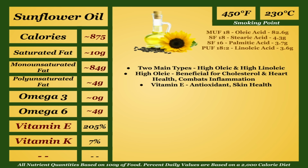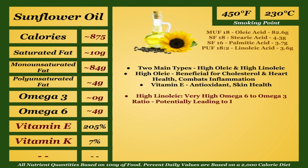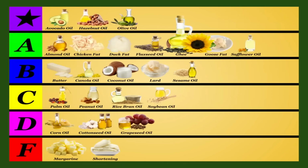In a very similar fashion, high linoleic sunflower oil is reminiscent of the other seed oils, with a wickedly high omega-6 to omega-3 ratio, potentially leading to inflammation if left unchecked. So I'm going to be putting high oleic sunflower oil in the A tier, while high linoleic would be in the C tier.